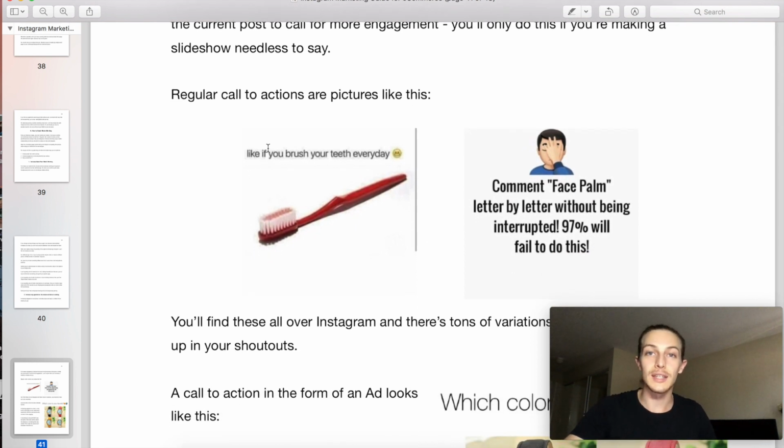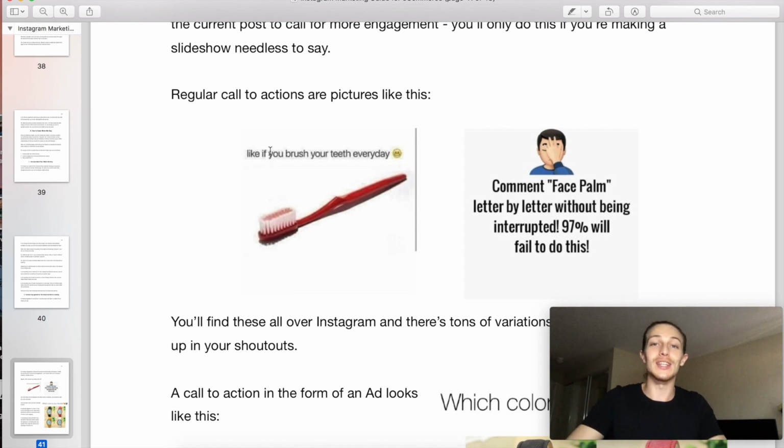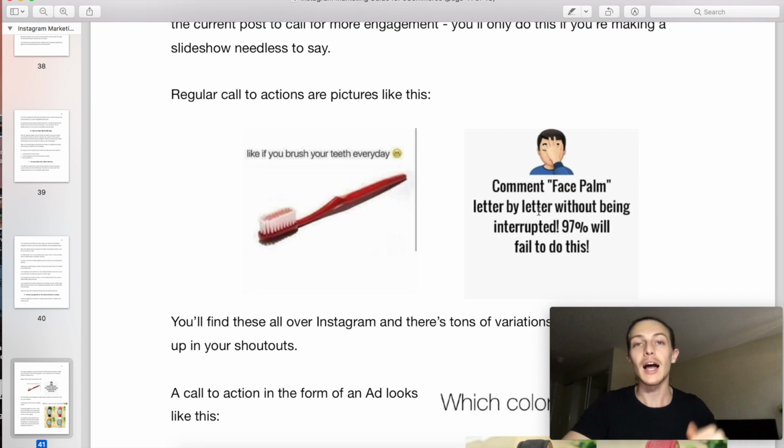Like if you brush your teeth every day. People actually respond to these things. I know sometimes it seems so ridiculous that you're like, why would anyone actually like it if they brush their teeth every day? They actually do. Comment facepalm letter by letter without being interrupted. 97% will fail to do this. They will actually accept your challenge, and they will be like, I got this. I'm gonna do it letter by letter. And they sit there and they comment F-A-C-E-P-A. Do you know what that does to the engagement?